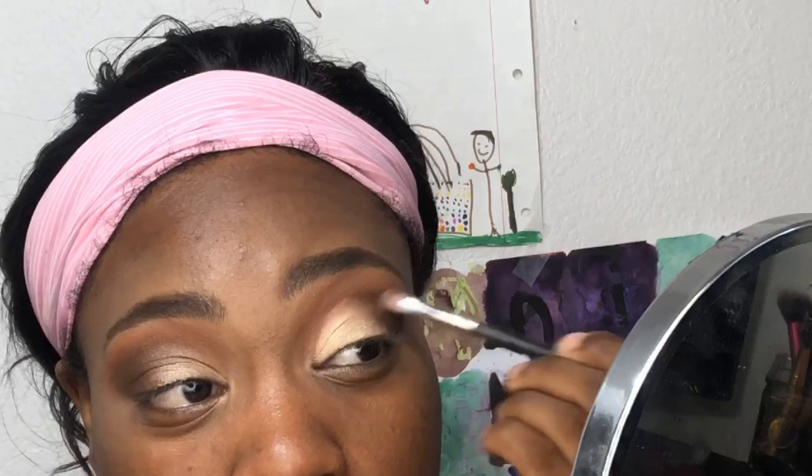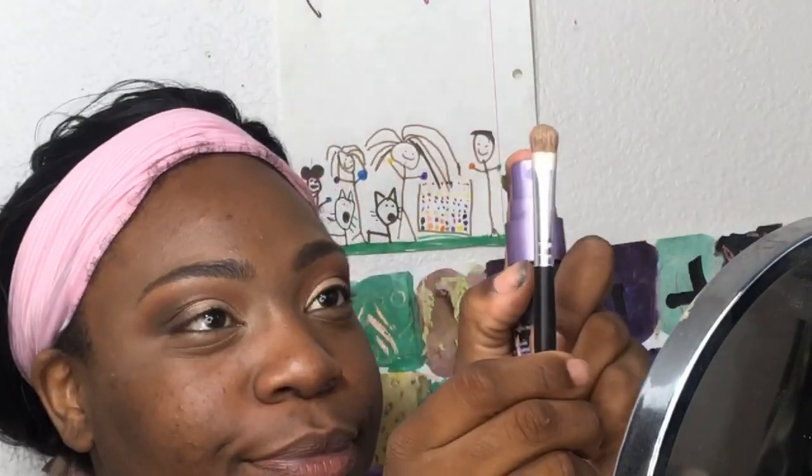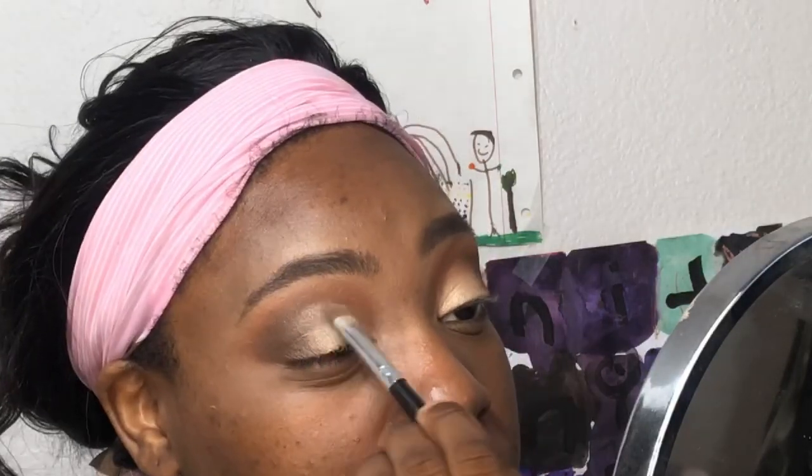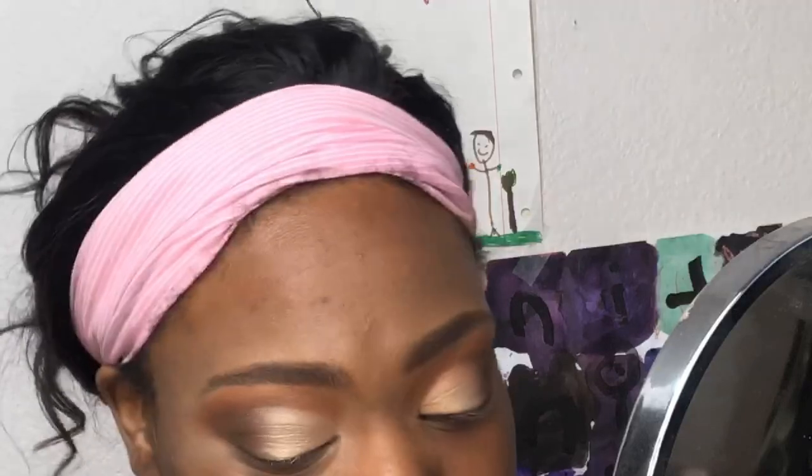Now I'm going back into that champagne color we used, and get rid of this line. It's a trick. Watch this. This is a setting spray. Okay, so I'm gonna dip it into that champagne color. Y'all know I don't want that line there. No ma'am, no ham and no turkey.